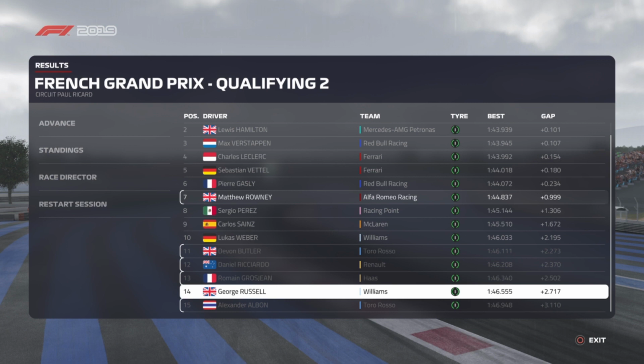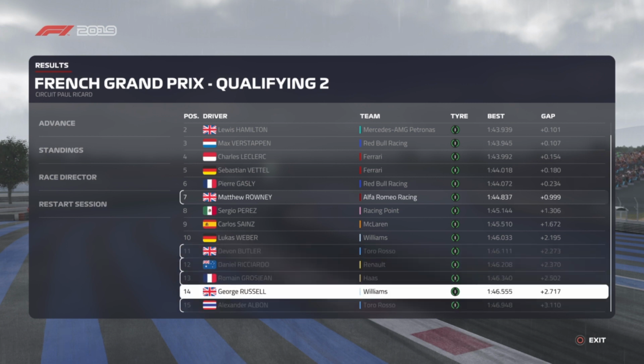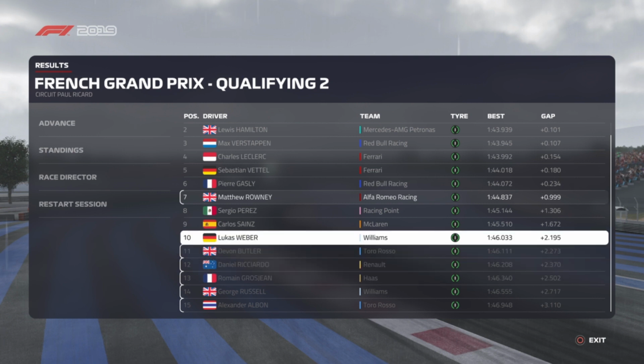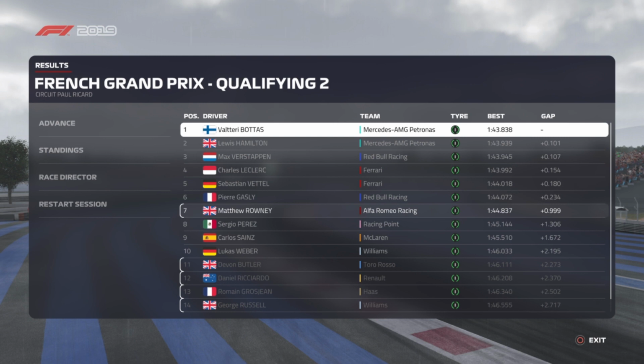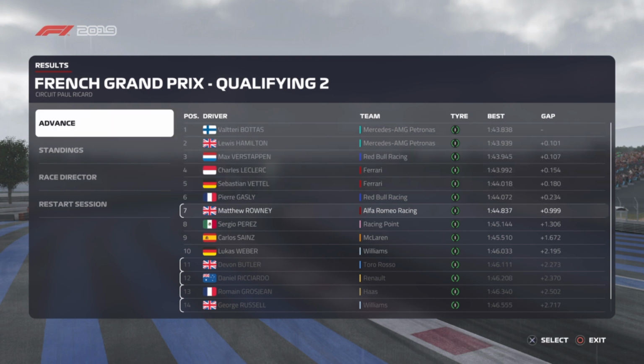So dropping out is Alexander Albon along with his teammate Devon Butler, George Russell, as well as Romain Grosjean and Daniel Ricciardo. Lucas Weber then joins us in Q3. I think this might be his first Q3 appearance of the season. You've got Carlos Sainz, Sergio Perez, as well as ourselves, and of course all of the top 6. So yeah, we're through to Q3 for the third race in a row. So let's see where we'll start on the grid for tomorrow's race.